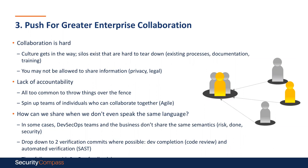What means risk to the business could be very different from what we mean when we talk about risk with DevOps or DevSecOps teams. In the sense that we are limited in our capacity to produce an artifact or a build, for example. But ultimately, we need to be able to translate these two together.